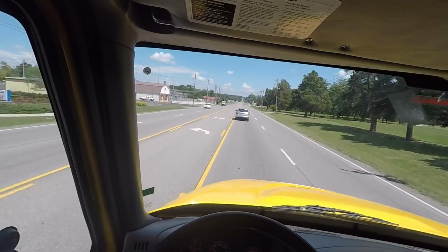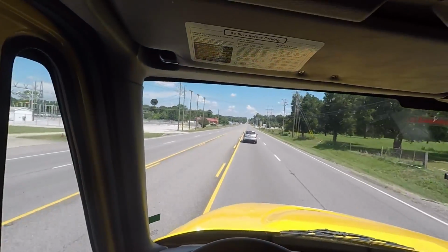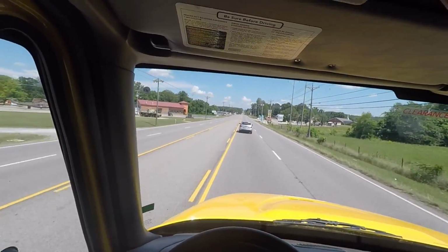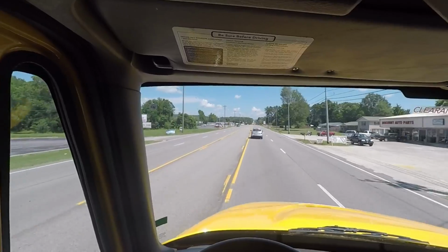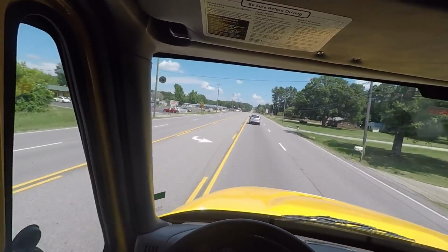I want to say this is 560 foot-pounds of torque, or 520. But if I was to spec one of these out, I would definitely go for the 240 or 260 horsepower. That would give it almost gasoline-like response and loads of power. Way too much power, probably.